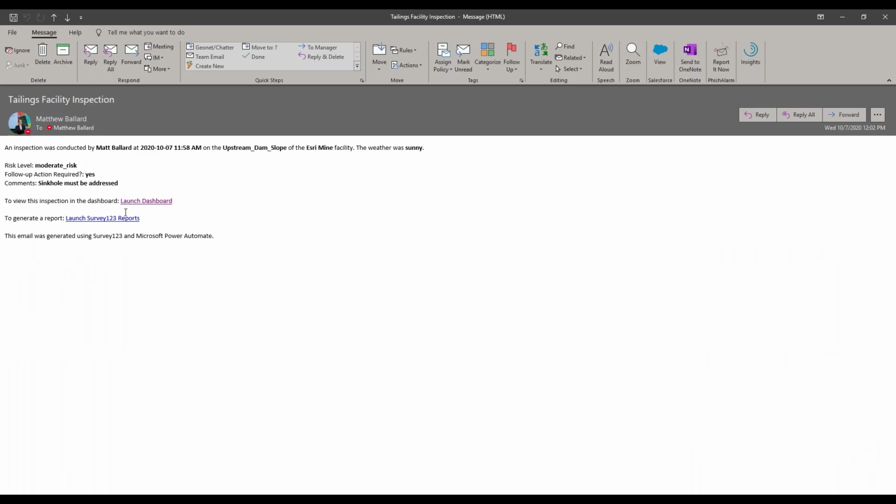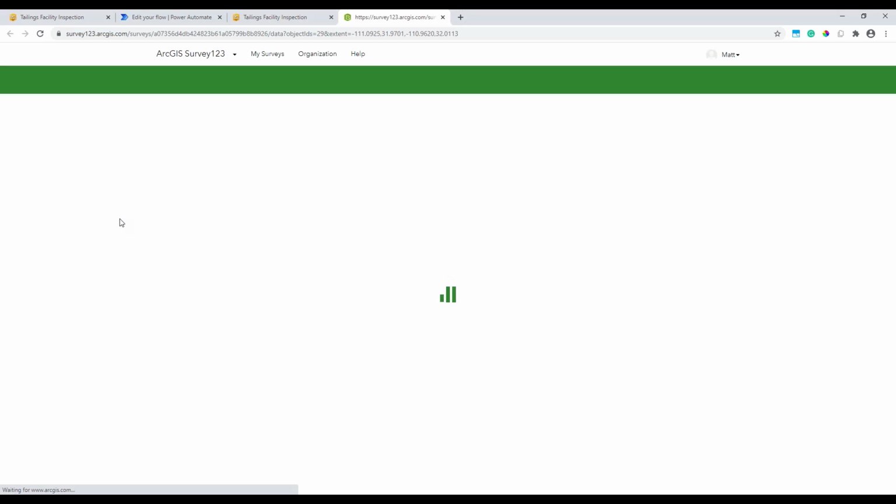Back on that email though, I've also received a link to generate a report. So we all know that oftentimes paper or PDF reports are a necessity, especially from a record keeping perspective. And so we want to still make sure to provide you the tools that you need to generate those custom reports. In the Survey123 application, you're able to generate those. So I'll click on this link and it's going to take me directly to the page where I can generate the report that I need.